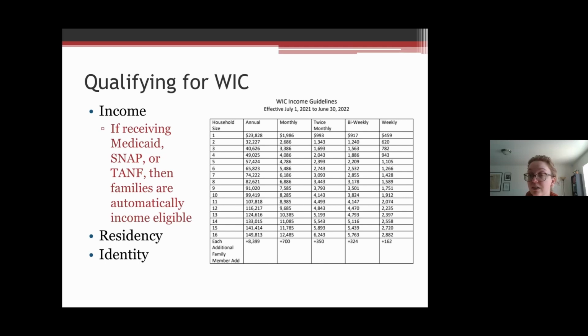We also require proof of residency, and this can be something just showing where the participant lives, such as a piece of mail or a bill, because we need to make sure that they live in the same area as the clinic they want to attend. So for example, if a participant lives in Salt Lake County, they cannot attend a clinic in Utah County unless they have special permission from the state office. So that's why we check for proof of residency. And then for proof of identity, that is just making sure we have documented who the participant is. That can include anything like a driver's license, a crib card, a birth certificate, etc.